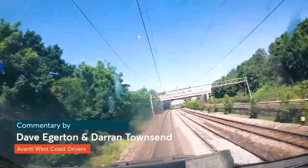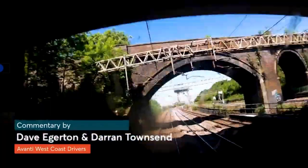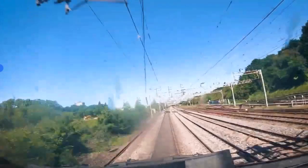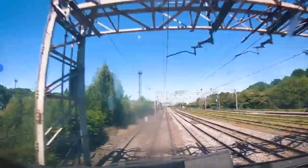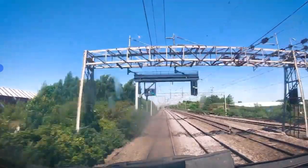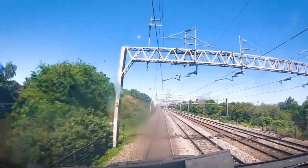On the right-hand side is the Wolverton Works. Yeah, the works there. So you can just see on the left that little bit of line going down underneath. That actually is the access to the works, and also just coming up in the middle to the right there is a little bit of a sidings.